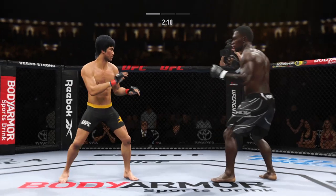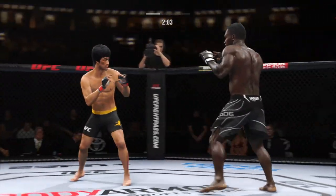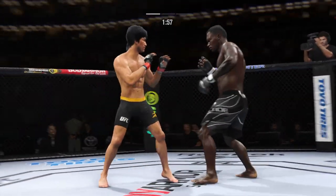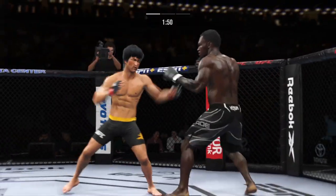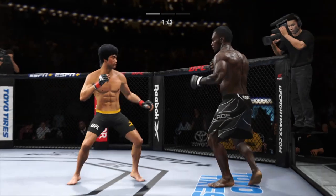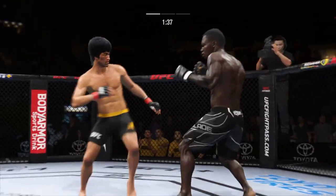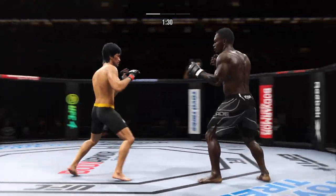Both fighters hanging down in the pocket and both landing. Whoa! Oh, he's hurt bad. He's hurt bad, John. He's got to press him. He's got to go chase that finish down now. Made good use of his size there as he lands the flush knee. Look at the whip action that comes from him throwing that kick.